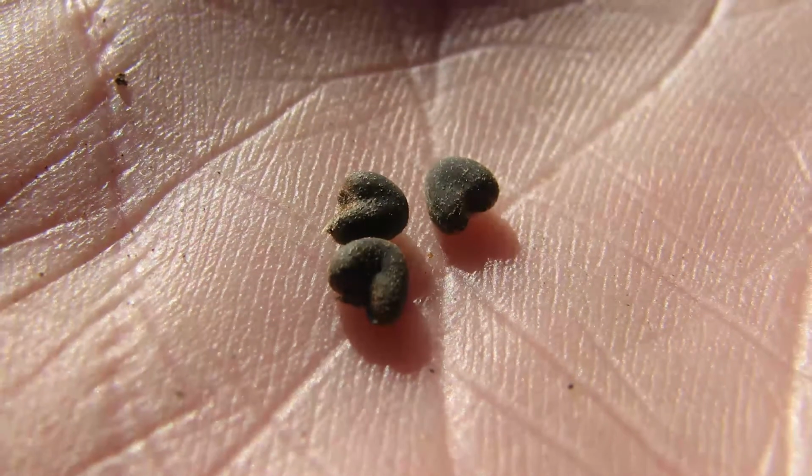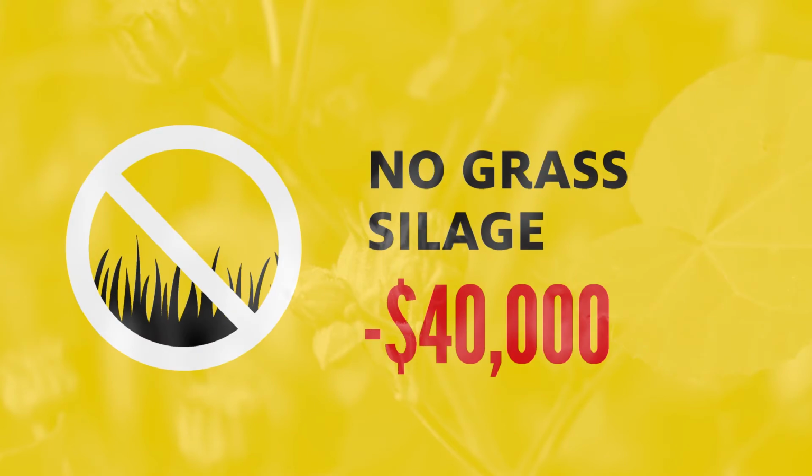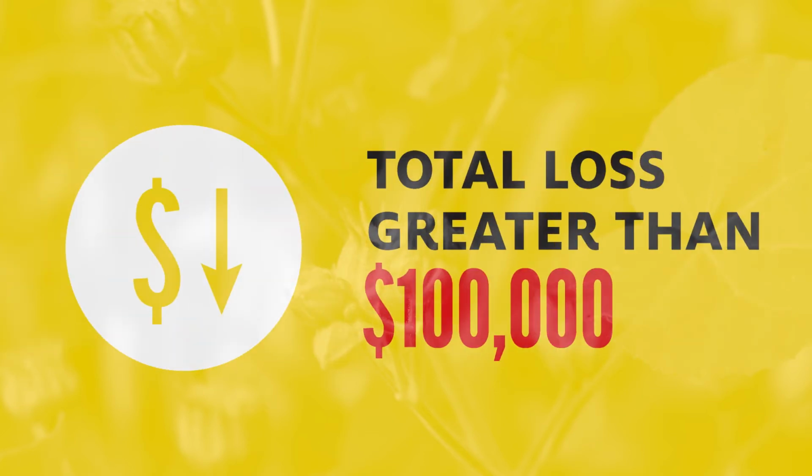While this couple hasn't lost their entire income, it will be substantially less than it would have been. They could have got around $160,000 for their maize silage, but they will now be expected to get around $80,000 to $90,000 for maize grain to starch. But the losses for this couple go further. The crop had to remain on the farm longer, and that meant they couldn't plant their grass silage. It's been another devastating blow for their income stream and a further loss of $40,000. So all up, this couple will lose around $100,000 in income this year and in the years to come.